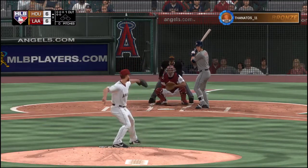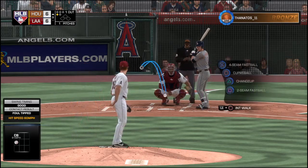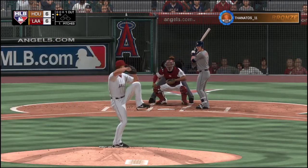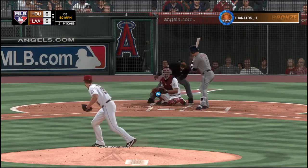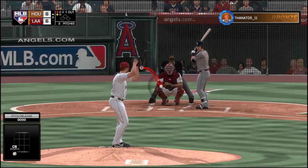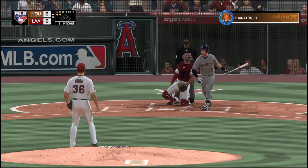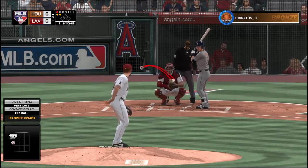He comes set. Here's the 0-0 pitch. And this is going to be a foul ball. 1 out, nobody on. And he lays off for ball 1. After 2 breaking pitches, there's a pretty good chance right now you're probably going to get something right in the middle of the strike zone to swing at. So if you're looking for it, go ahead and turn that baby loose.